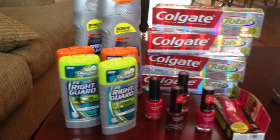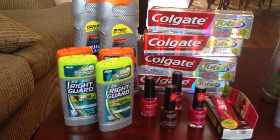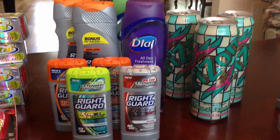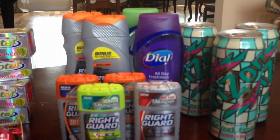I split up my transactions. This was my first transaction. I used $38 in ECBs. I got $29 back. Then I went into this transaction. I don't remember how many ECBs I used. It was about $10, $14, $16 in ECBs.